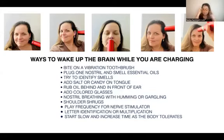Or yellow, right? Yellow is a sunset. So if it's a dark day, you're not able to see the sunset, you can put on yellow or orange. And you could charge, right? You could charge a cerebellum. You could charge anything. Talked a little bit about nostril breathing, helping calm the central nervous system down. Humming or gargling activates the vagus nerve and calms the central nervous system down. So you could breathe in your nose, out your nose, and hum. Maybe you add in essential oils.